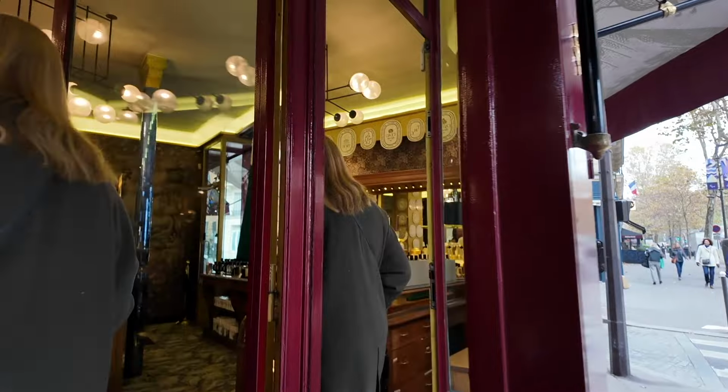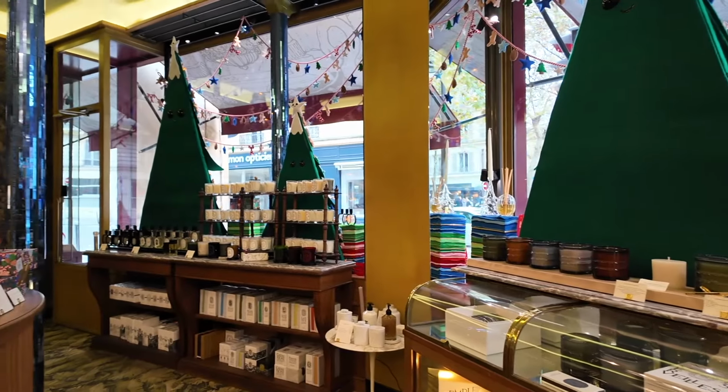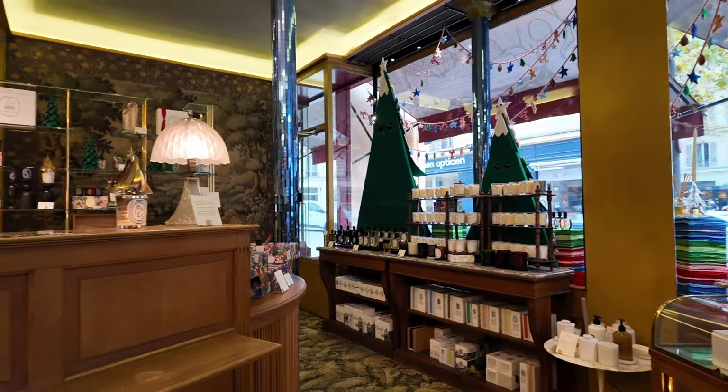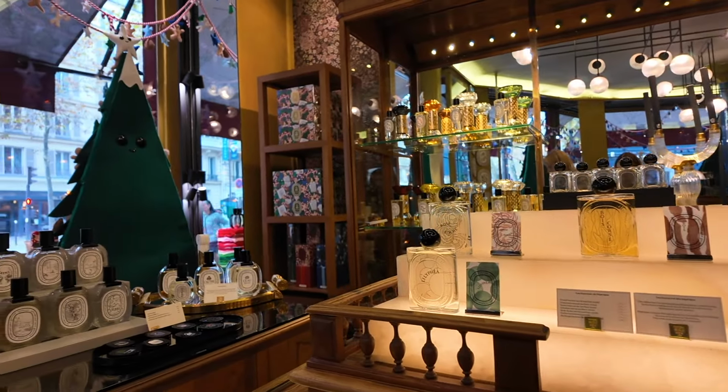It's a small but beautiful boutique with kind of like an antique vintage feel. We found out that earlier this year they did build a bigger and more flashy flagship store, but I really liked the charm of this original location.